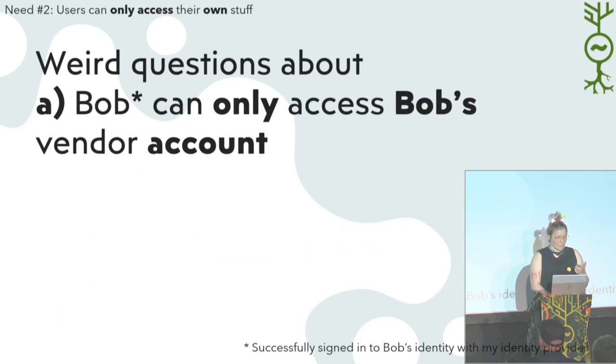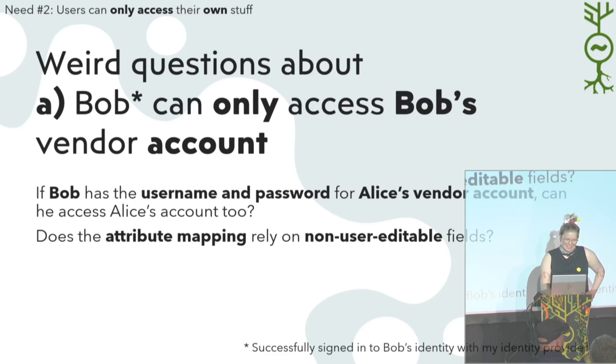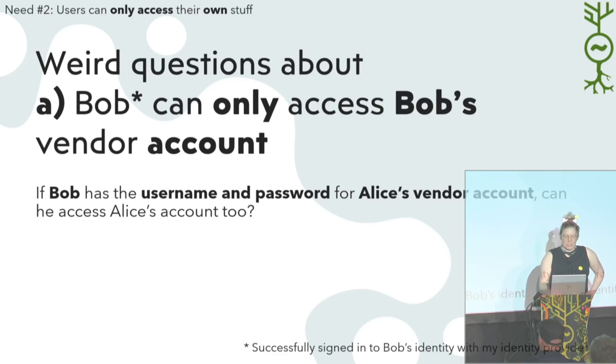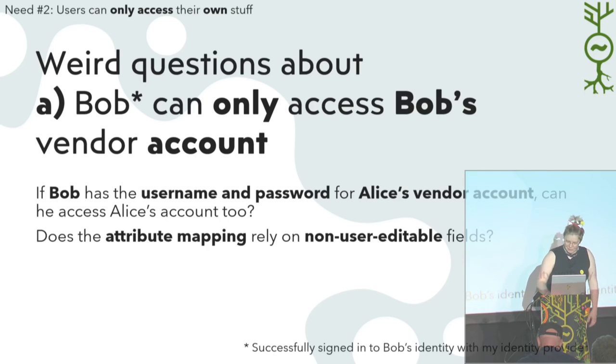So, weird questions about Bob only being able to access Bob's vendor account. If Bob has the username and password on the vendor side for Alice's account, can he access Alice's account too? Seems wild, but it could happen. I mean, just to explain that a little bit more, if the checkbox is simply person has a valid identity in your identity provider and then arrives into the vendor's system, they've checked off that has signed in through SSO and then just needs the username and password to get into Alice's vendor account. At least here you have a couple of factors, but it doesn't feel that great to me.